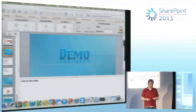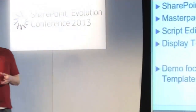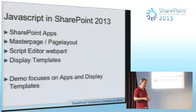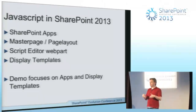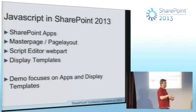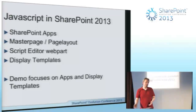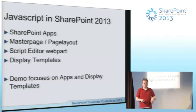And the last thing that I've come across is display templates. What is a display template? If you have, for example, search, we can show the search results in a different way by using a display template. The same applied if we queried a list. In SharePoint 2010 we could use XSLT. Now we have display templates where we can use JavaScript to give a different rendering to what we want to show the user.